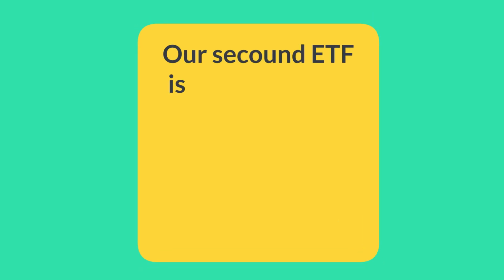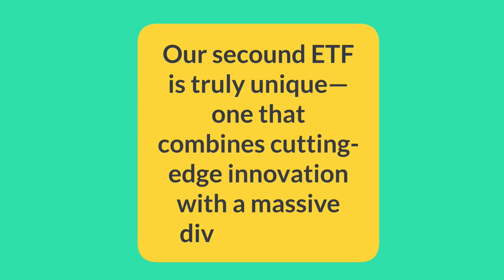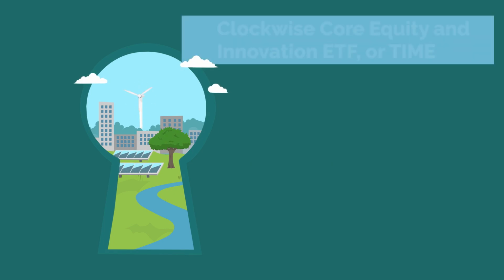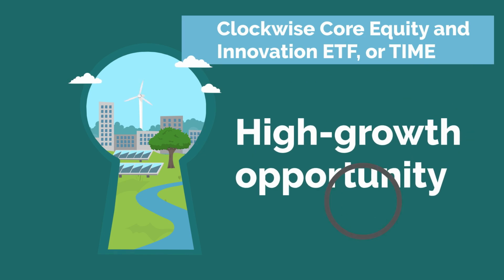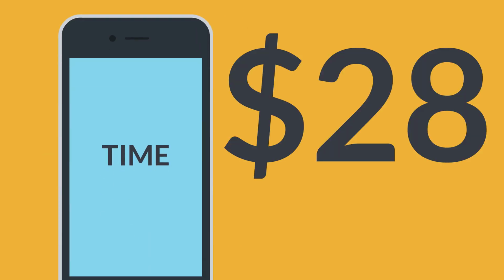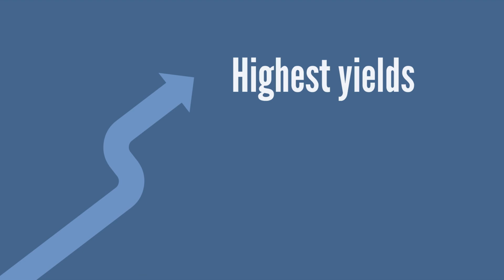Our second ETF is truly unique, one that combines cutting-edge innovation with a massive dividend yield. Introducing the Clockwise Core Equity and Innovation ETF, or TIME. If you're looking for a high-growth opportunity in the tech and innovation sectors, this ETF might be exactly what you need. TIME is priced at $28, making it affordable. But what really catches the eye is its incredible 20% dividend yield. That's one of the highest yields you'll find in an equity-focused ETF.